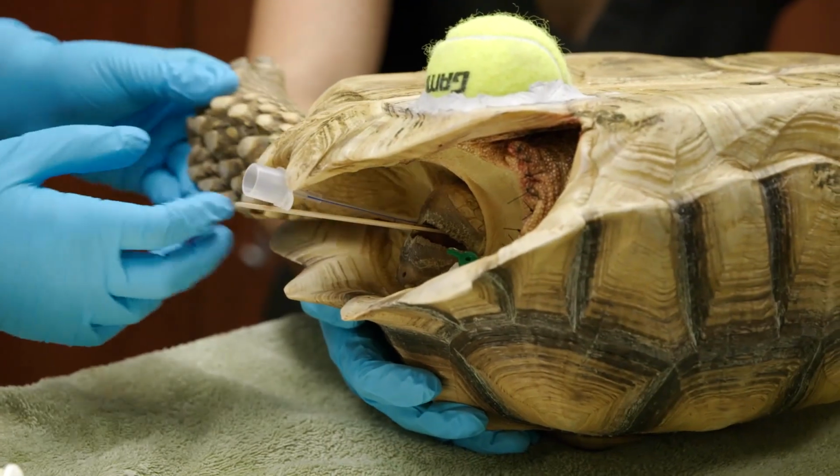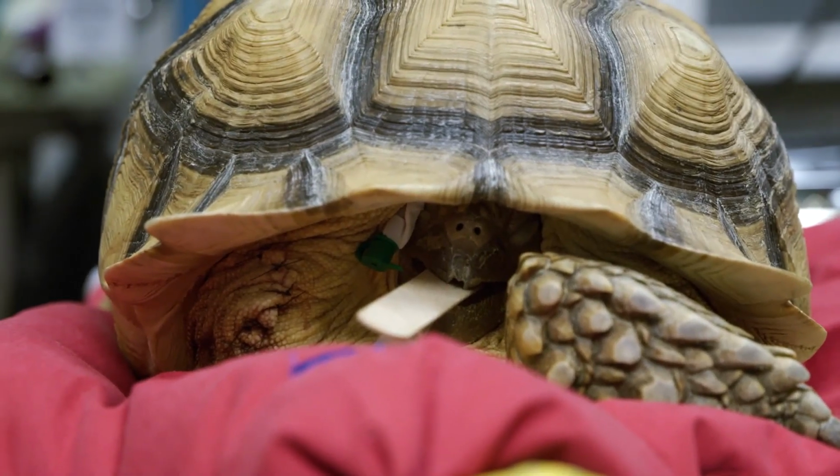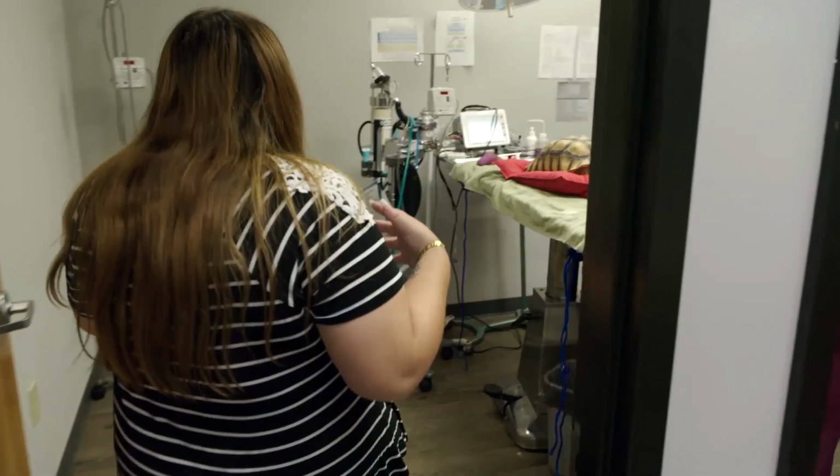Bedrock's owner, Juliet, is keen to be reunited with her special girl. I'm excited to reunite Bedrock with her owner because I'm pretty sure her owner has been sitting on pins and needles all day, and she's gonna be extremely happy to see Bedrock, and not just see her, but very happy that she made it through the anesthesia. I know that was a big concern of mom's.